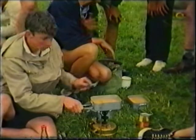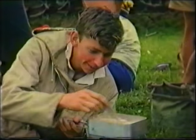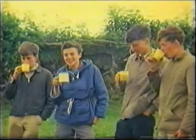Here a group have gone off to try roughing it, with real camping in the real sense of the word, doing everything for themselves. And here at the end of a long day is the oxtail soup. You can almost smell the ox as he stirs the soup. And very soon it's ready, and they're drinking it down and glad of it too.